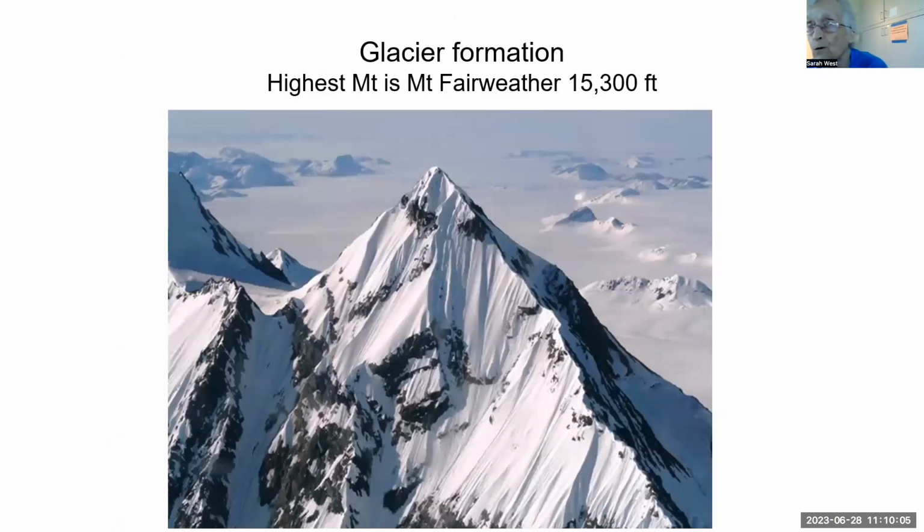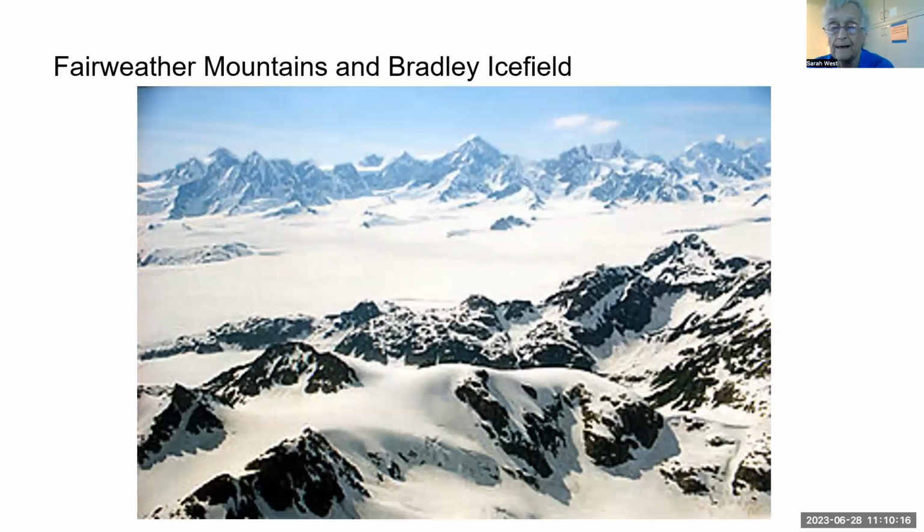Now, glaciers form in mountains, and the highest mountain in Glacier Bay is Mount Fairweather, over 15,000 feet, and it connects to the Bradley ice field, and that's where the glaciers start. They start when the snowfall exceeds the melting rate, and the snow that lands on top of other snow compresses it and makes it into ice. And that ice is going to have a very blue color.